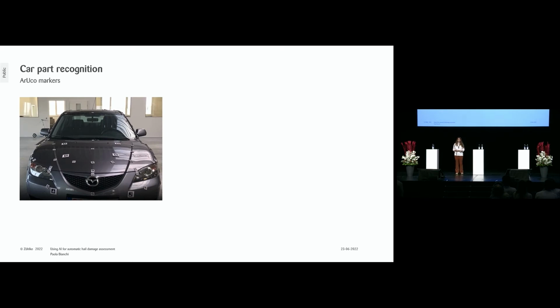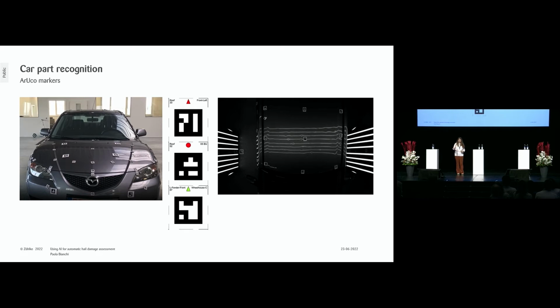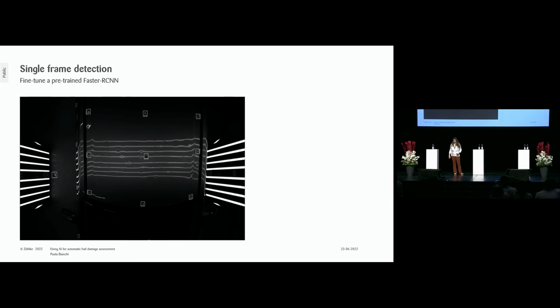Since we cannot do fancy things like learning the shape of the car because we only have one video, we decided to use some markers, and specifically the Aruco markers. These are square, funny-looking things that can be recognized very easily with standard libraries. Once we have the image, we know exactly which marker is where and what the size and the position is. So we place them strategically around the car, and we know that that is, for example, the perimeter of the roof.